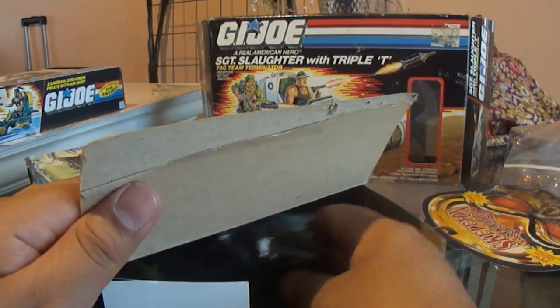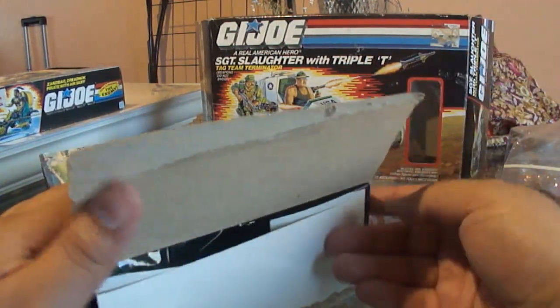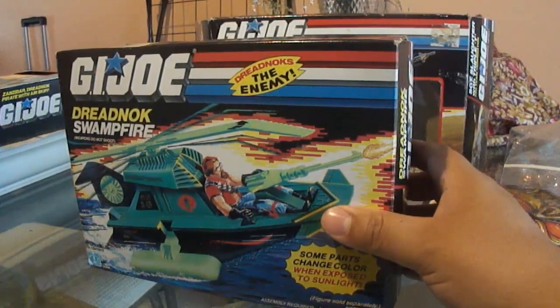But when I was younger, I would always ask for G.I. Joes versus Cobra. So I had a large assortment of G.I. Joes instead of Cobra. But I don't know, that's just me.